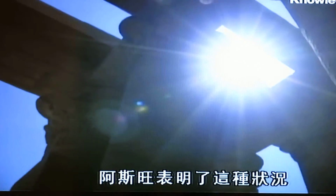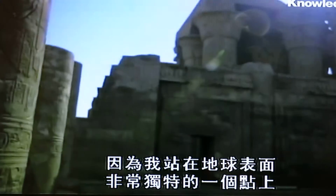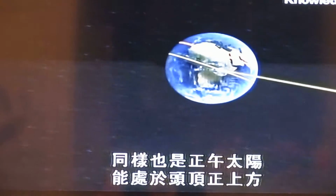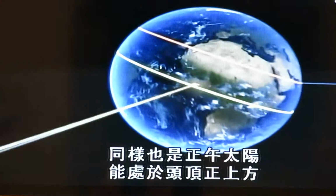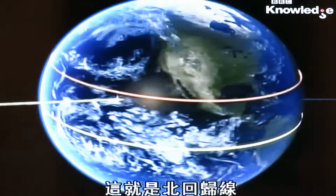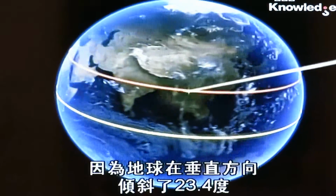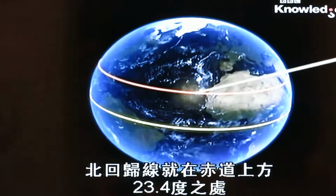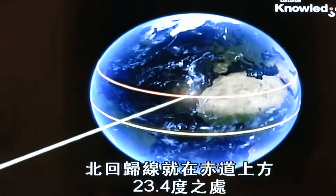It's revealed in this way here in Aswan because I'm standing on a very particular point on the Earth's surface. If we were to trace a line from Aswan right around the globe, we'd be marking a line of latitude, but also the furthest point north at which the midday sun is directly overhead. This is the Tropic of Cancer. And because the Earth is tilted at 23.4 degrees from the vertical, the Tropic of Cancer is 23.4 degrees above the equator.